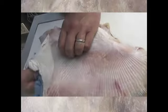Away from the skin, long movements down the whole length, and then I roll the skin back towards the knuckle, over the knuckle, and then again seam it towards the thicker side of the wing.